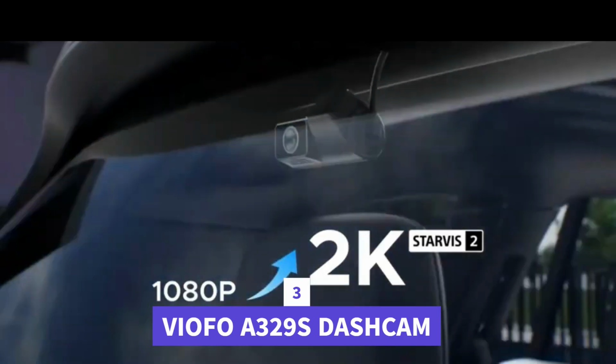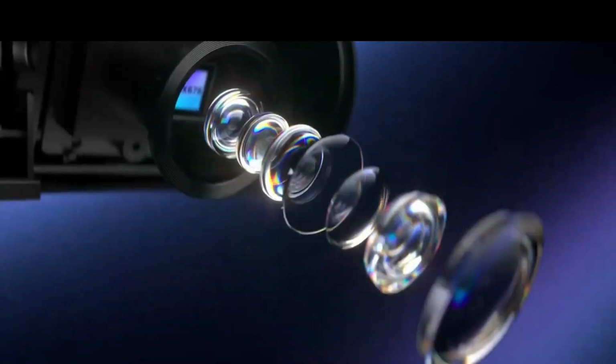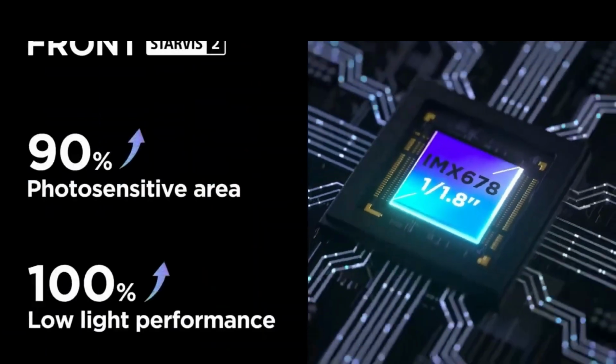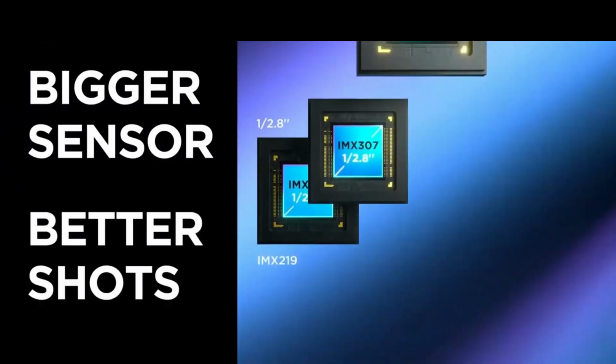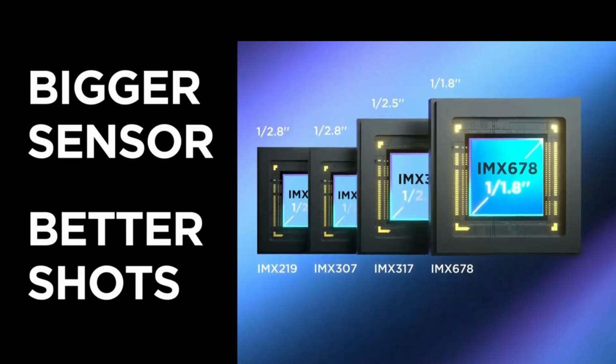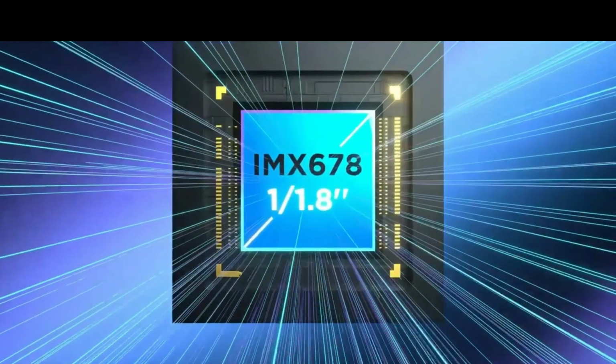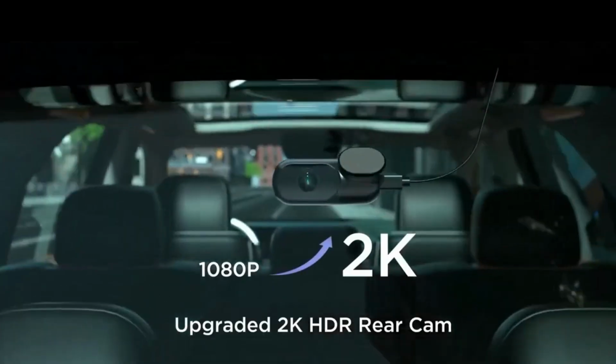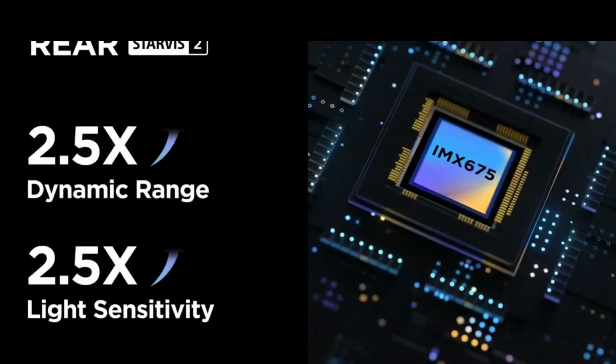3. VIOFO A229 4K 3-channel dash cam. The VIOFO A229 4K 3-channel dash cam is a top-tier option for those needing full vehicle coverage in a single package. It records 4K front and 1080p rear and interior views simultaneously, making it one of the most advanced models in the Best Dash Cams 2025 category.